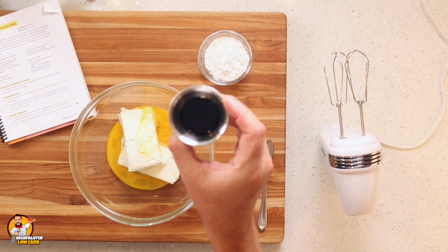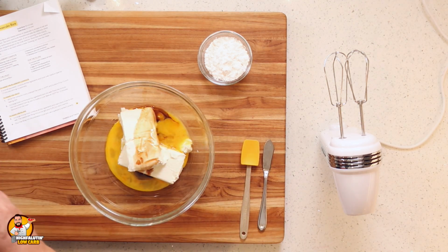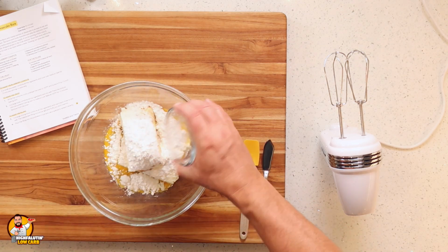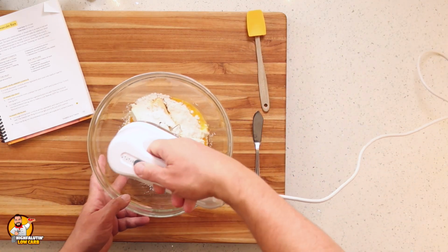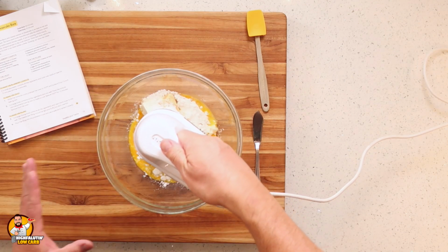This is going to be some vanilla extract. You're going to use 2 teaspoons of vanilla. And then this is your powdered, called for powdered erythritol. Remember, this is powdered allulose sweetener, a half a cup of that. And then I'm going to just kind of cream this together. You want it to be mixed and fluffy, but not over mixed and heavy, if that makes sense. So I'm just going to cream this together and try not to throw it all over the kitchen with, I hate this Cuisinart.